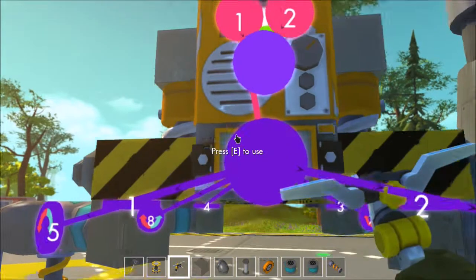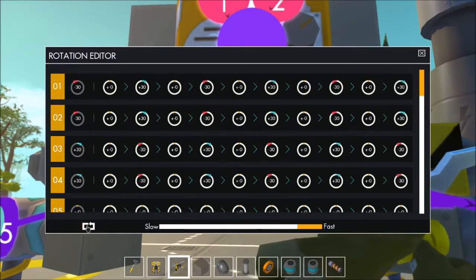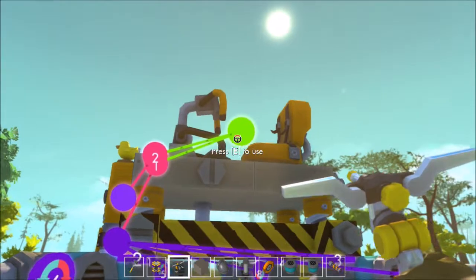Let's see. Let's pull this up again. I think I need to set this. It's set to repeat. I also think... Actually, let's hop in the truck and flip the switch.